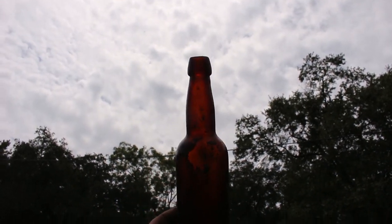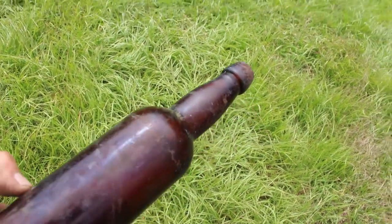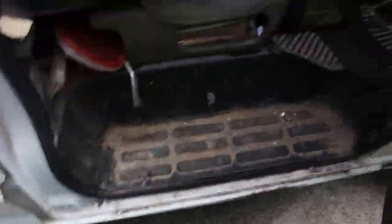Thick bubbles on that thing. It's hard to show you, because it's like real dark amber. But she's a beautiful, beautiful beer bottle.